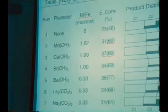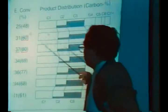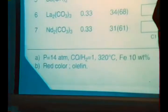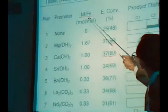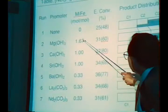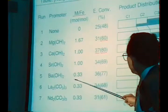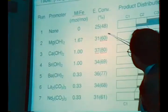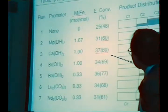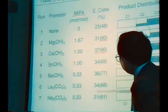This shows some result for alkali earth and lanthanide on gamma alumina. Magnesium, calcium, strontium, barium. They have a maximum around here, molar ratio: magnesium 1.67, calcium 1.0, strontium 1.0, barium 0.3. And total conversion is 60 to 80. And effective conversion is around 30 to 35 here.